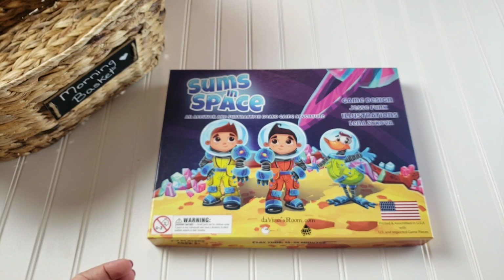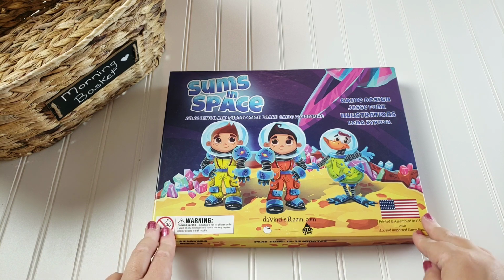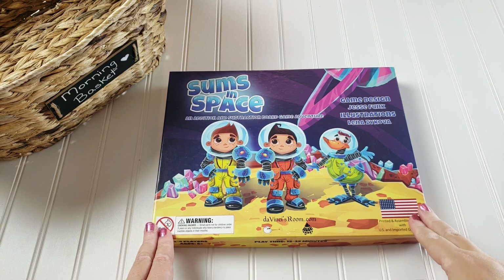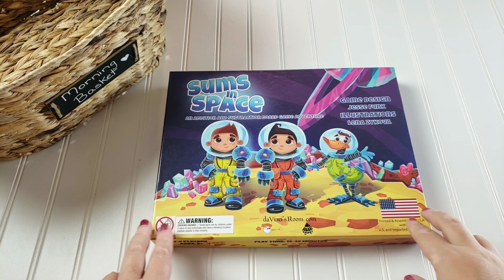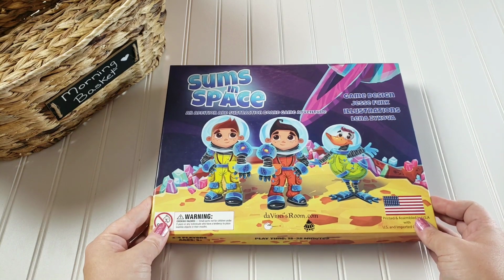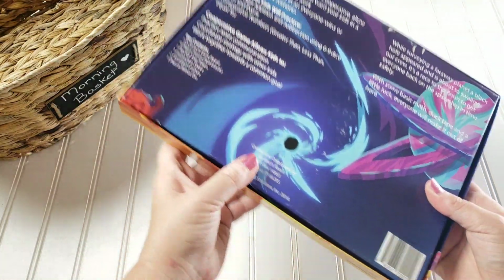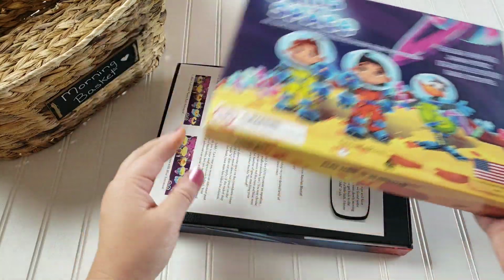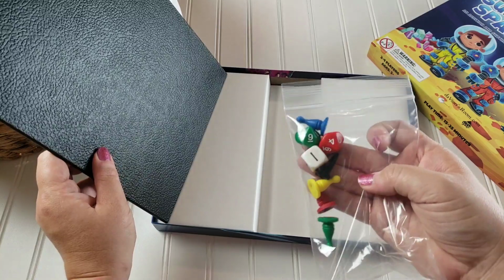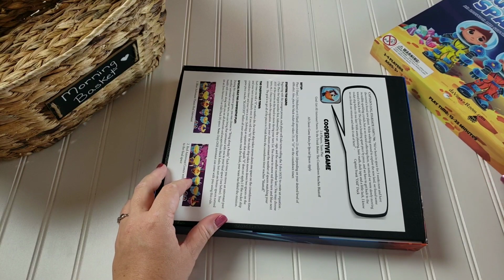And then I also have Sums in Space because I have to make sure that we have some sort of math in our basket, especially during the summer, because August is still going to be summer for us, we pretty much only do our morning basket. I mean, we may do a few other things, but morning basket is the majority of what we do during the summer. So Sums in Space is an addition and subtraction game adventure. If you've ever played Sum Swamp, it is very similar. It's just with a space theme. And the dice in this go up to 10. They're 10-sided dice versus up to 6 like Sum Swamp.